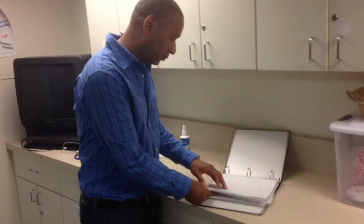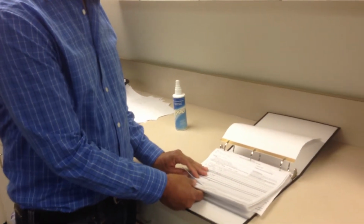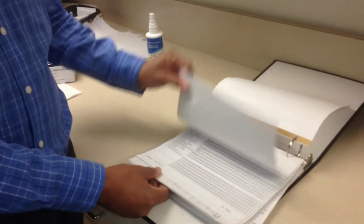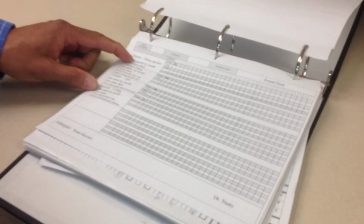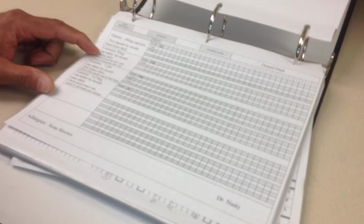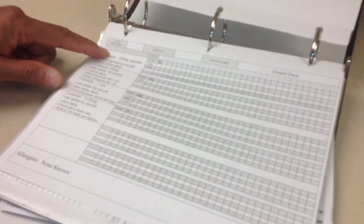So I'm looking at Donald Duck. I see that Donald Duck has a bowel movement chart. Now I'm looking at 8 a.m.s. I'm given Dilantin, Lopressor, Carafate, and Lanoxin. So that's 1, 2, 3, 4. 4 meds I have to go.